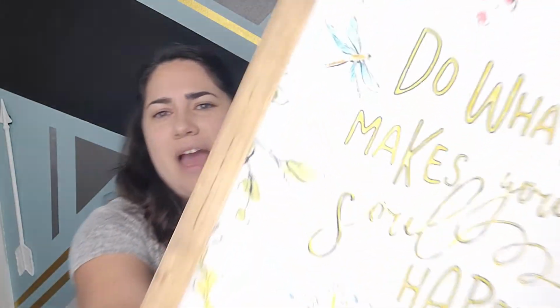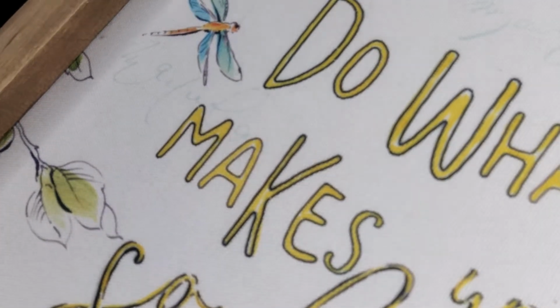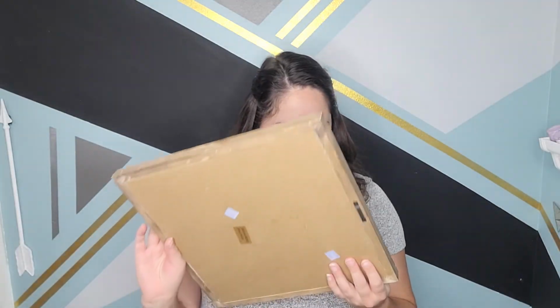I don't know. It's like a fabric, almost a fabric. Let me see. Can you guys tell? See all those little bumps? So it's really textured. So I'm not really sure how exactly I'm going to make this work yet. But I thought it was really neat. So I snagged it.